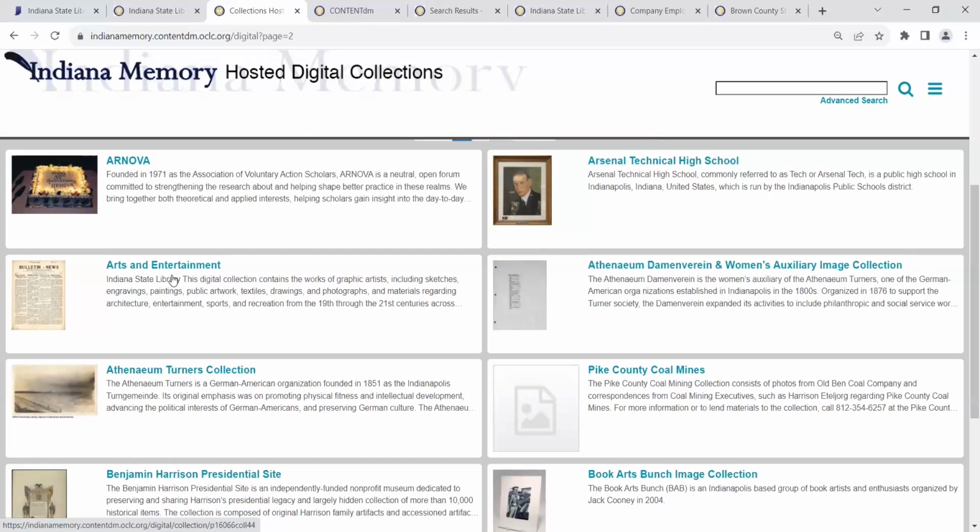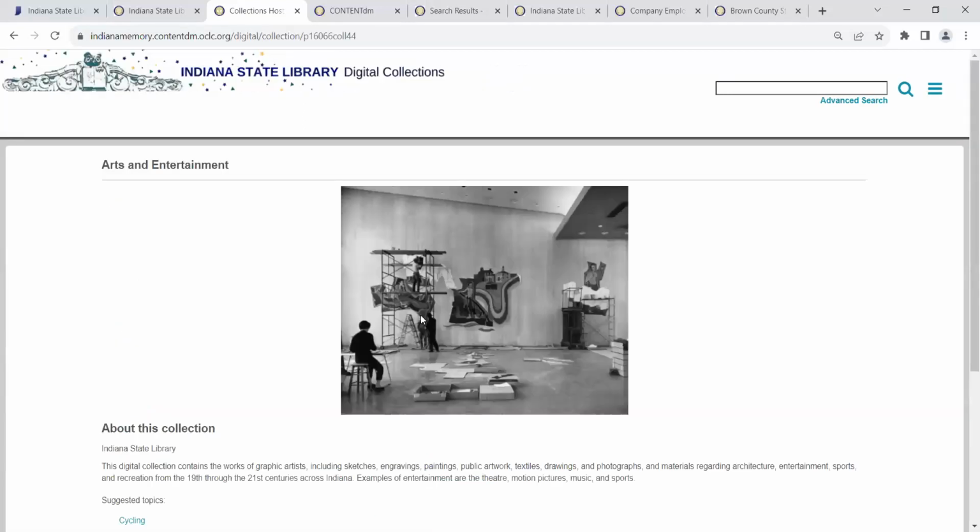This can be confusing for people if you wander off the path and get lost and see it switched back to Indiana State Library Digital Collections. So just be aware of that kind of quirkiness in our collections. Some really odd things going on.